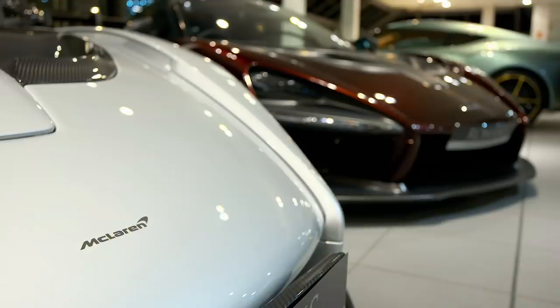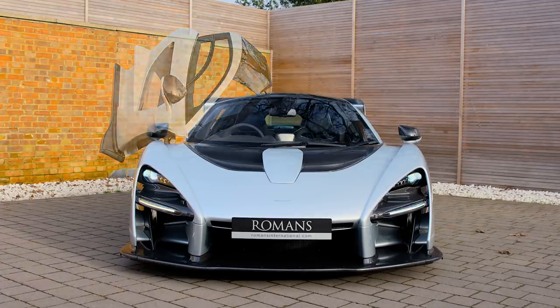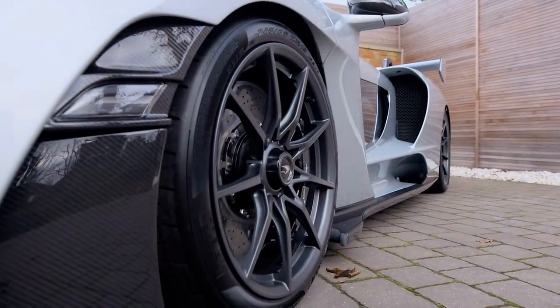McLaren are pushing the envelope. They're daring to be different, and we should embrace that. So let's talk some facts about the Senna. There's gonna be 500 of these worldwide. All 500 were sold out immediately. I believe that they're still being built. Not all of them have been delivered yet. Like the P1, there won't be a convertible.